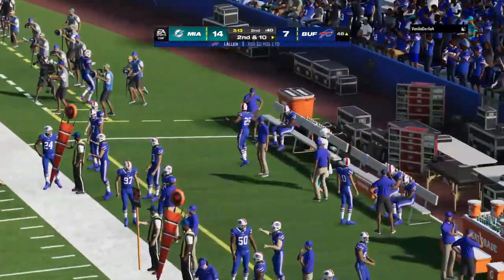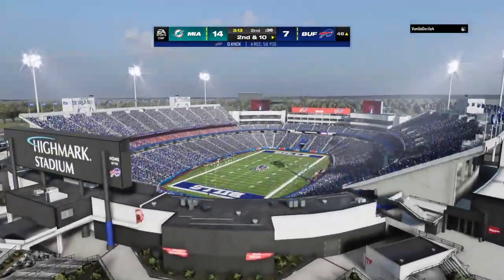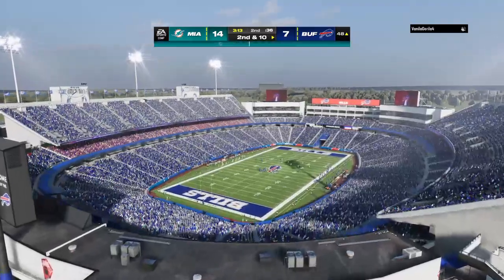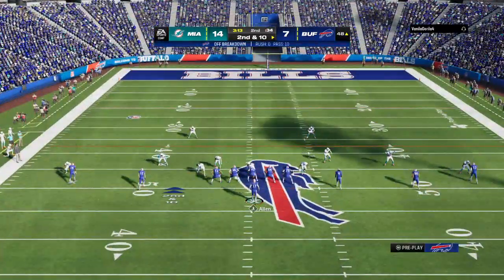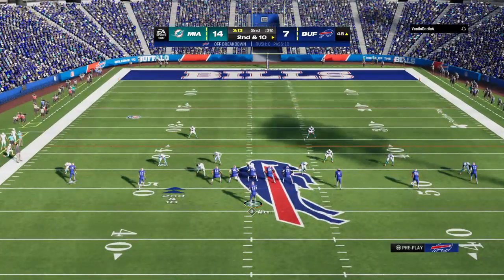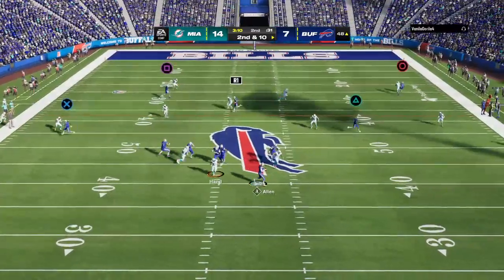And he'll toss this one incomplete. Seeing no options, he throws it away. And not a common sight, at least on this drive. A momentary setback, though, for this passing game that has been moving well this series. Good thing for them, though. Still two more downs to connect and try and pick up another first down.